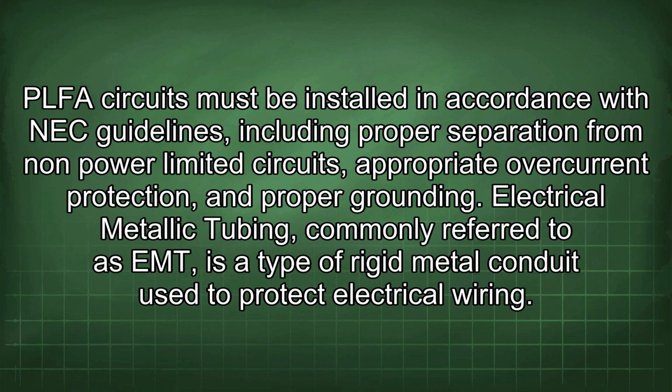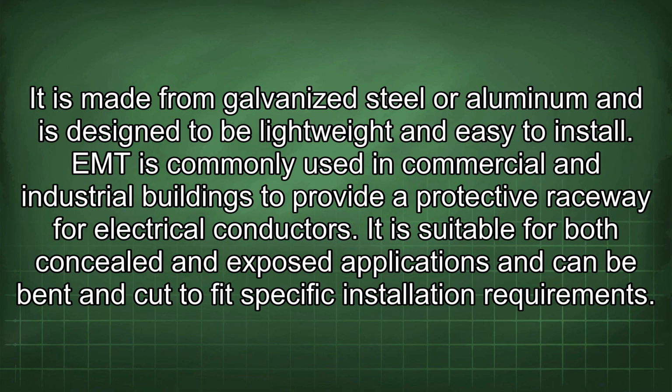Electrical metallic tubing, commonly referred to as EMT, is a type of rigid metal conduit used to protect electrical wiring. It is made from galvanized steel or aluminum and is designed to be lightweight and easy to install. EMT is commonly used in commercial and industrial buildings to provide a protective raceway for electrical conductors. It is suitable for both concealed and exposed applications and can be bent and cut to fit specific installation requirements.